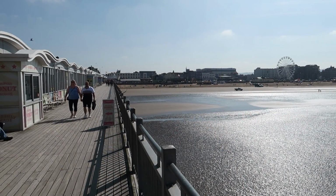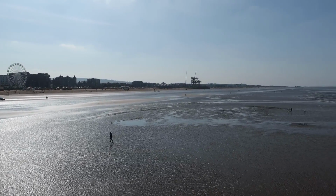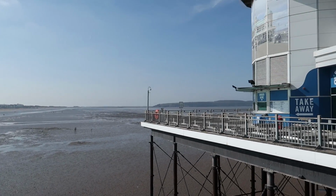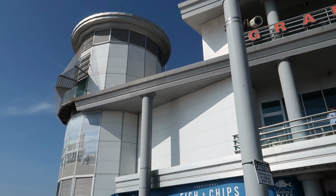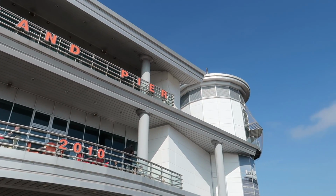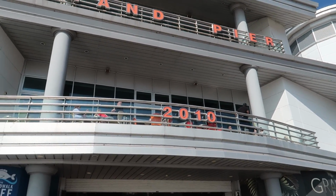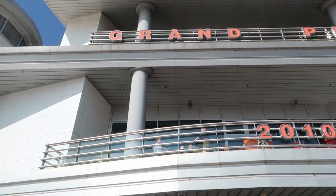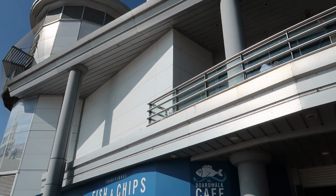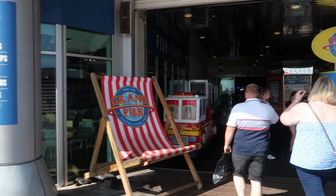Right down here at the bottom then now, and yeah, it takes about 5 minutes to walk from the turnstiles all the way down here to the building at the bottom of the Grand Pier. Yeah, here's a look at the sides of it. From a distance, obviously it doesn't look that big, but when you come down here, it's a huge building, and you can see 2010 just there, of course, when it was rebuilt. The Grand Pier down here, but yeah, it's lovely. Photo opportunity just here as well.